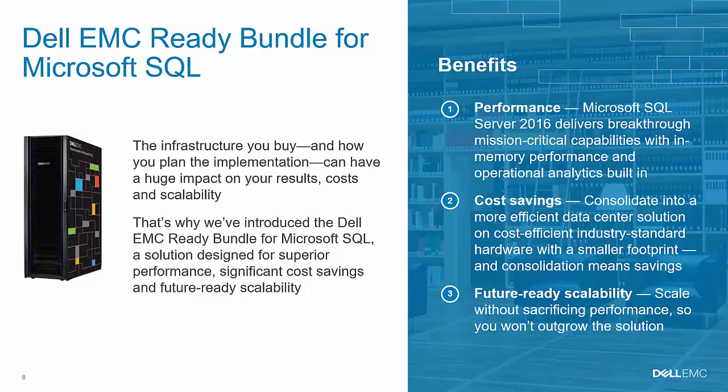Microsoft SQL Server 2016 and Dell EMC 14G servers deliver breakthrough mission-critical capabilities with in-memory performance and operational analytics built in, and with greater cost savings. We can consolidate to a more efficient data center with a solution of cost-efficient, industry-standard hardware with smaller footprints, and that consolidation means cost savings. And with future-ready scalability, we can scale without sacrificing performance, so you will not outgrow the solution.